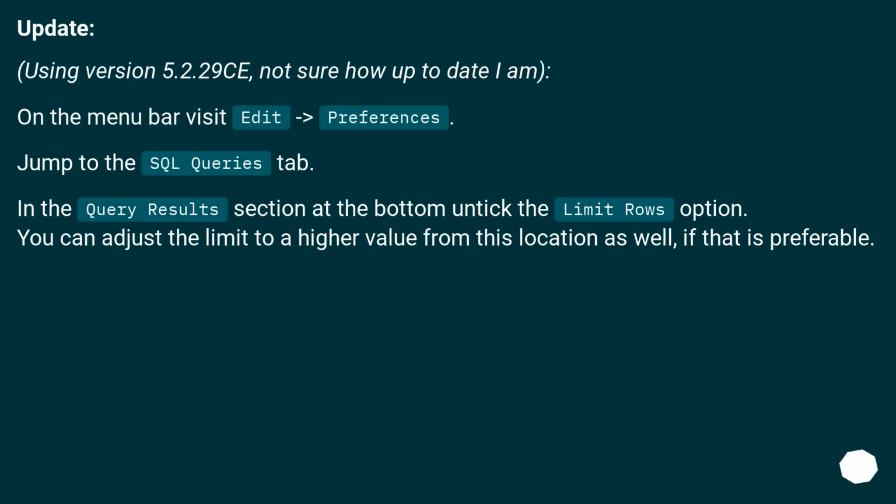Update. Using a May 2nd version, not sure how up to date I am. On the menu bar visit Edit and go to Preferences. Jump to the SQL Queries tab. In the Query Results section at the bottom, untick the Limit Rows option. You can adjust the limit to a higher value from this location as well, if that is preferable.